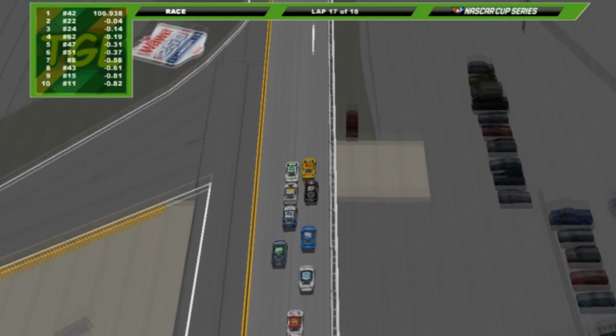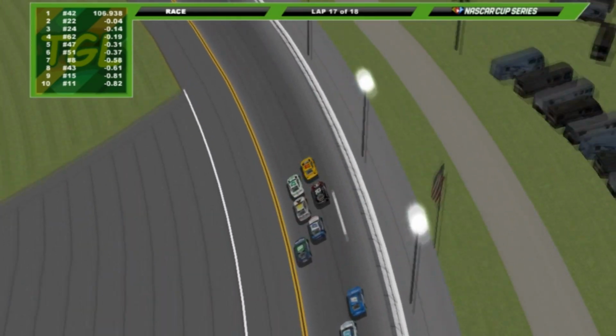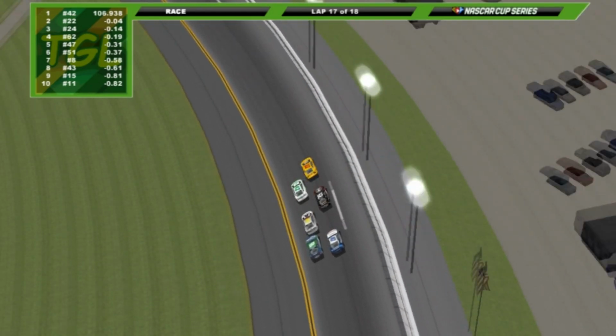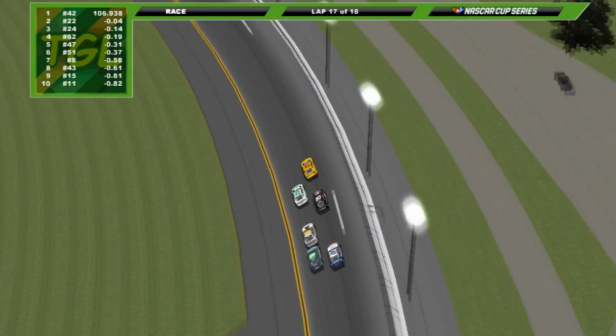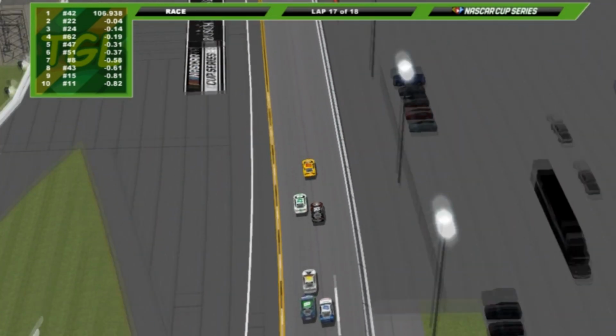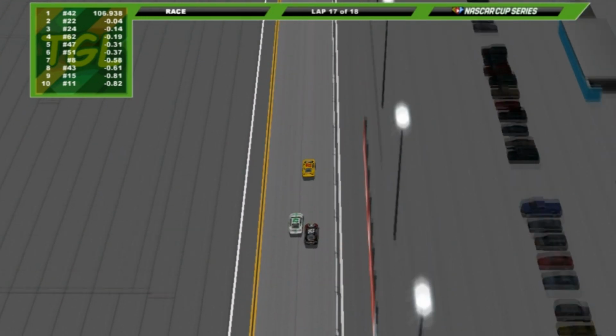Byron pushing Nemechek. Alfredo pushing Logano. It's pretty even, the front 4. Top 6 even. The front 6 cars still 2 by 2. Logano surging out ahead. Got a nice shove from Alfredo. He's going to have the lead as they come down the backstretch.